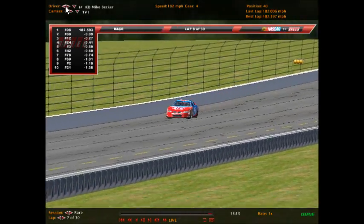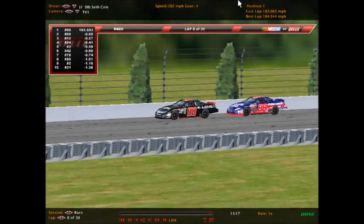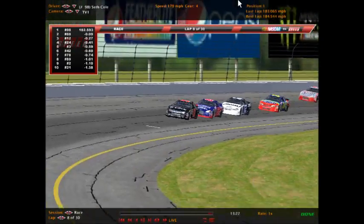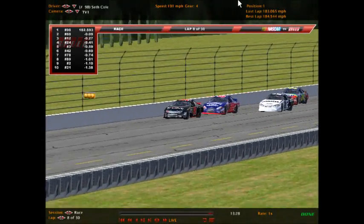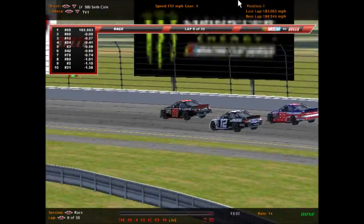He's running all alone by himself there, and he's coming off turn number 2 as the field is going into turn number 2. So, as long as they keep getting the draft of each other here on that front, as long as the front bunch keeps getting a draft off each other here, they are going to catch the 43 car. Seth Cole has led every lap so far.